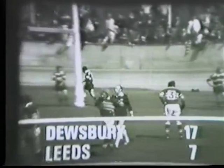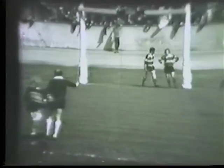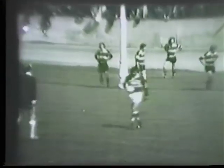Cookson still going. Changed his mind pretty well actually, and did well to do it, Graham Eccles. And it's a try. It's a try. Try to Graham Eccles. Well, the crowd didn't know what had happened. Well, that was a bit of a scrapper, but it counts as 3 points to make Dewsbury 17, Leeds 7. And it's Hines to kick.